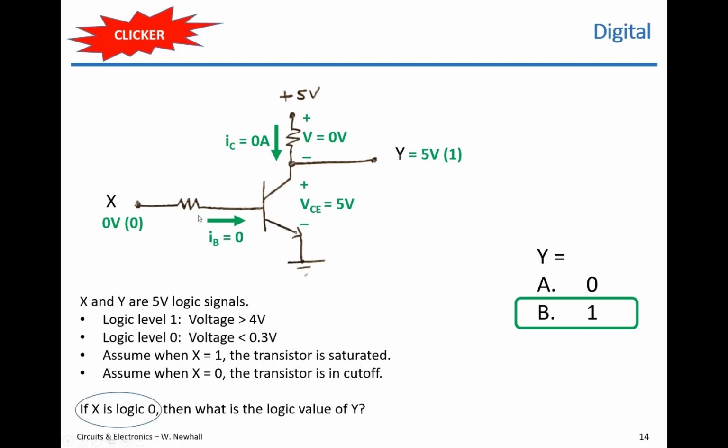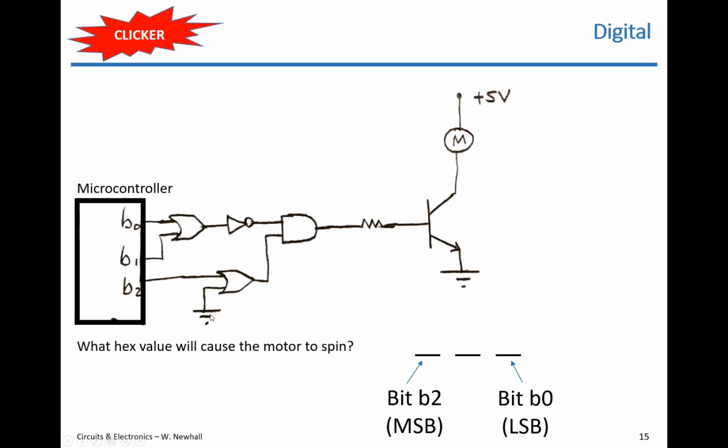All right, let's throw a motor into the mix. And so you have a motor that you want to cause to spin. So what hex value do you have to use for B0, B1, B2? Combine that into a single hex digit. What hex value would cause the motor to spin? So you're going to program a hex value into this set of bits in the microcontroller. And they're organized like this in the lower right. So take 30 seconds and try that.